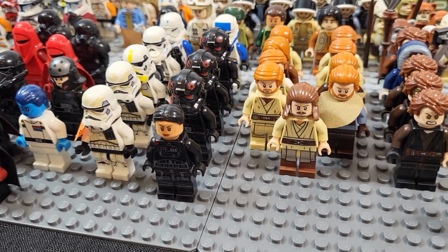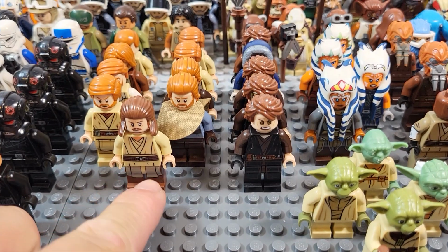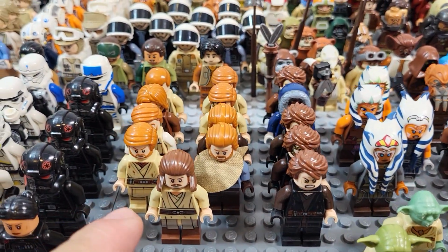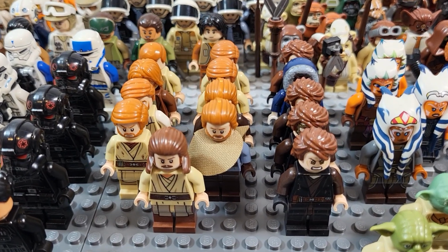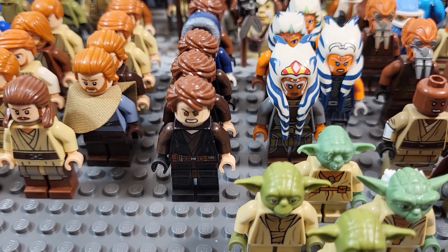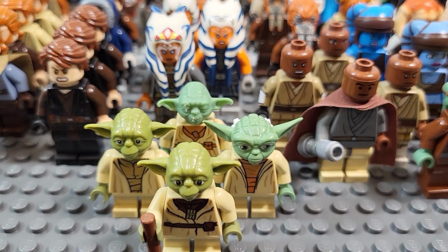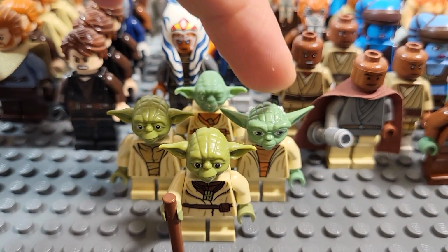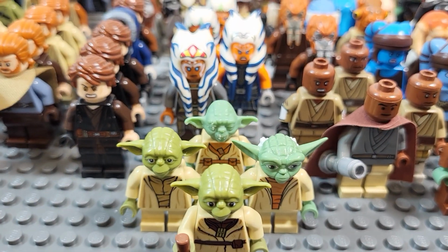And then we continue on to our Jedi now. So our Jedi, we do have Qui-Gon Jinn right up front. And then we do have 8 versions of Obi-Wan Kenobi, which are all very different. Then we do have 5 versions of Anakin. We have 4 versions of Yoda. We have the OG, the very old one, the Clone Wars. And then we have 2 different versions of the newer Yoda.